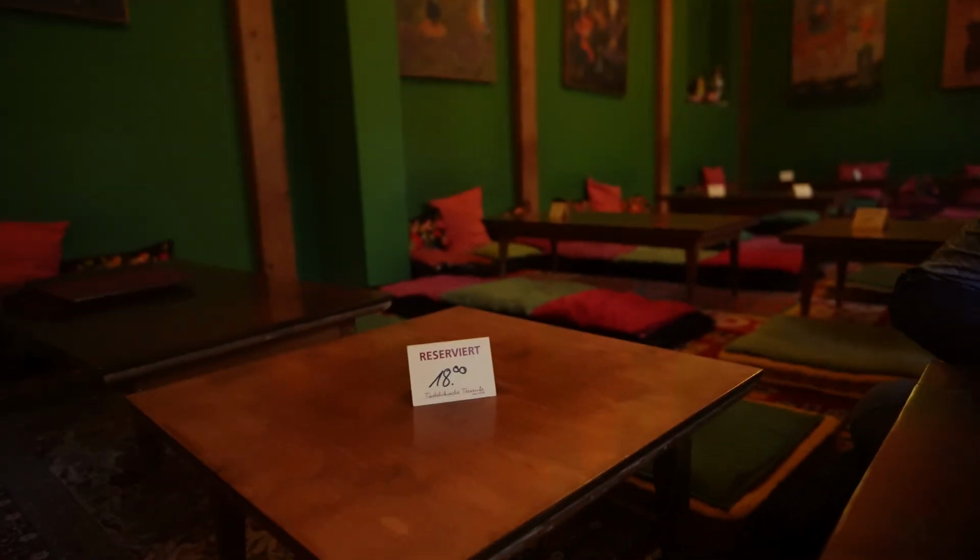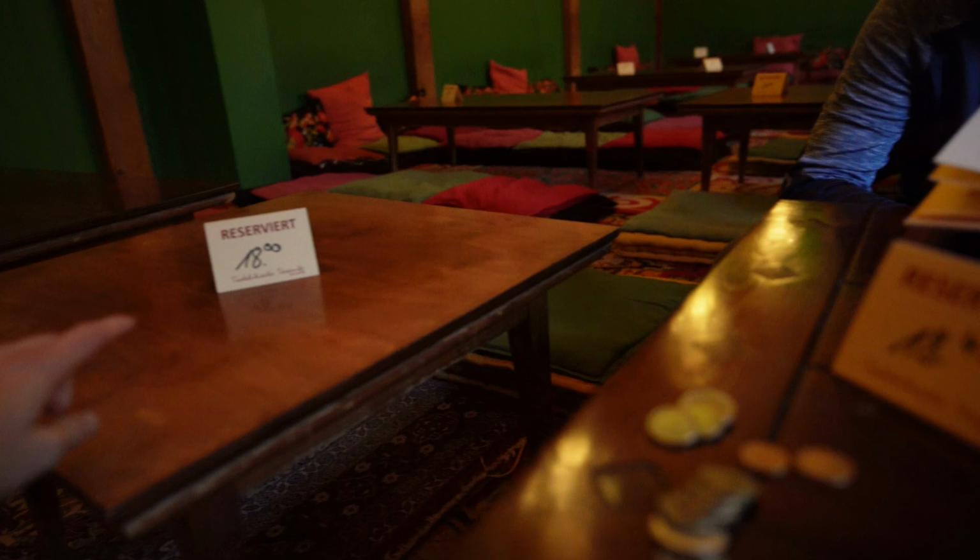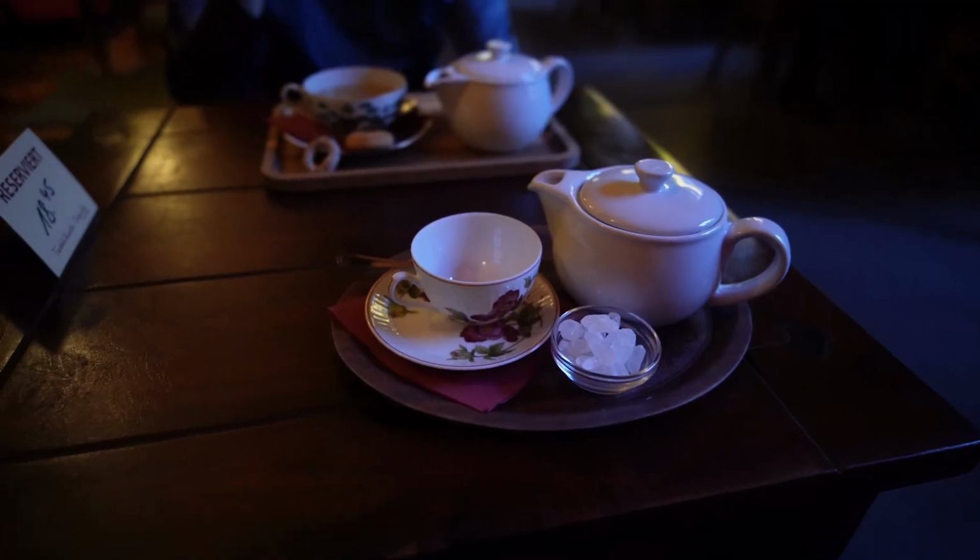We finally come to the tea room, and this place is so popular, every single table is reserved at some point today. This is reserved, these are all reserved at some point today. So we came the other day and it was just full.